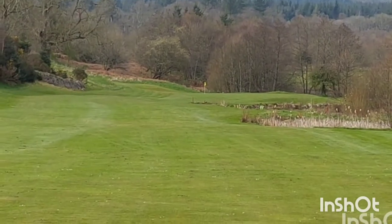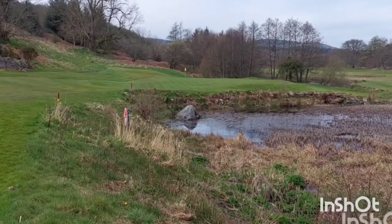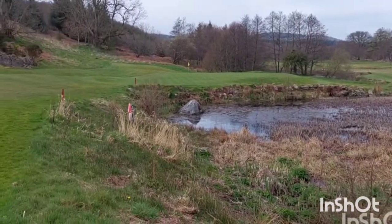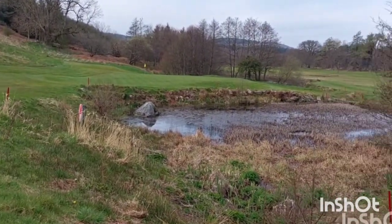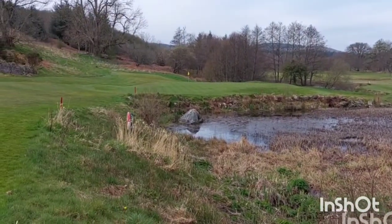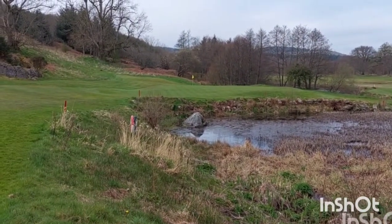Right across the water, we're going to have to lay up. And this is the green at the 12th, with the pond just in front of it there. I didn't mean to take it on, but I inadvertently did. Just managed to scrape over for three on the right hand side. Lovely hole though, very tough.